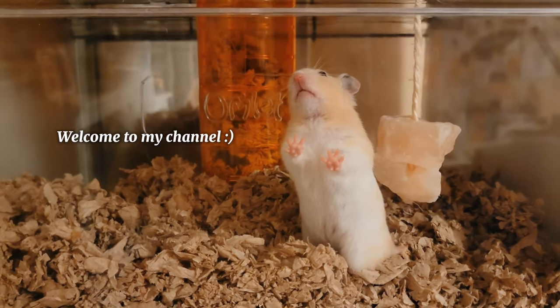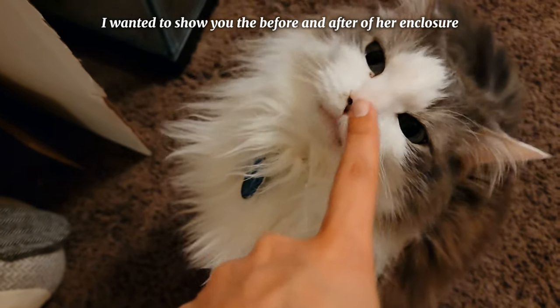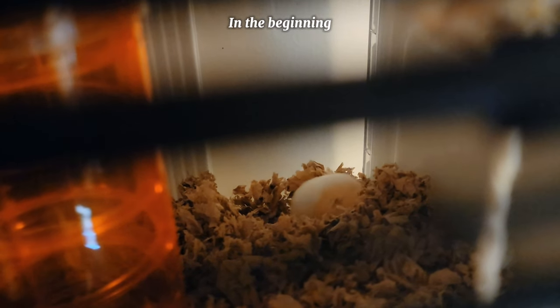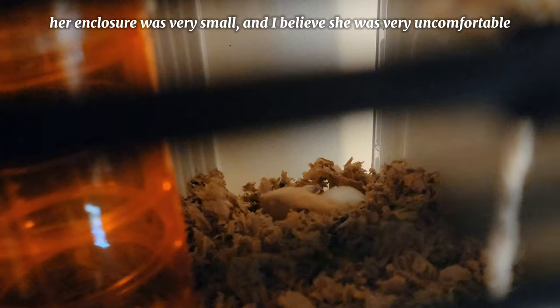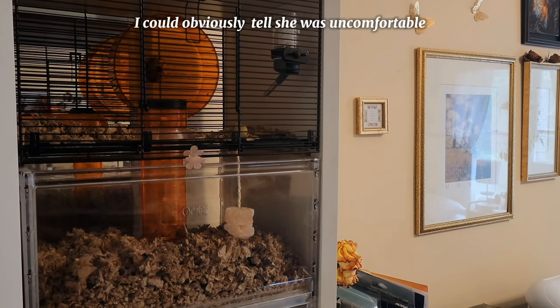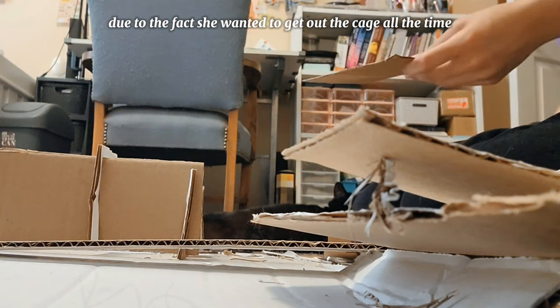In today's video, I'm going to be showing you my new hamster. Her name is Tulip, and in this video, I wanted to show you the before and after of her enclosure. In the beginning, her enclosure was very small, and I believe she was very uncomfortable. There wasn't much room for her to play or dig around. I can obviously tell she wasn't comfortable due to the fact she wanted to get out of the cage all the time.